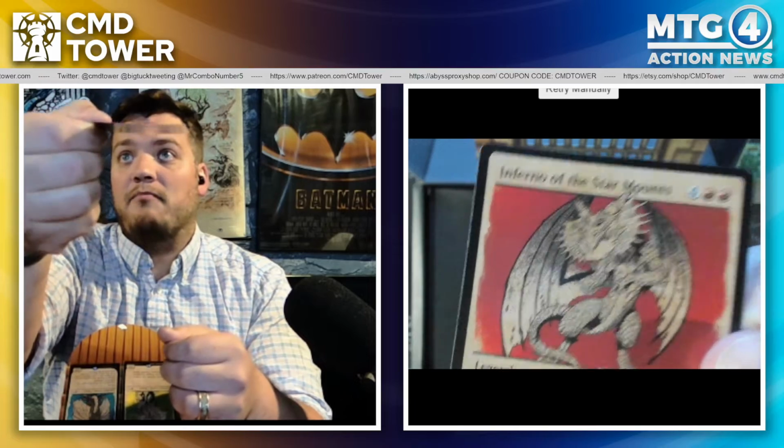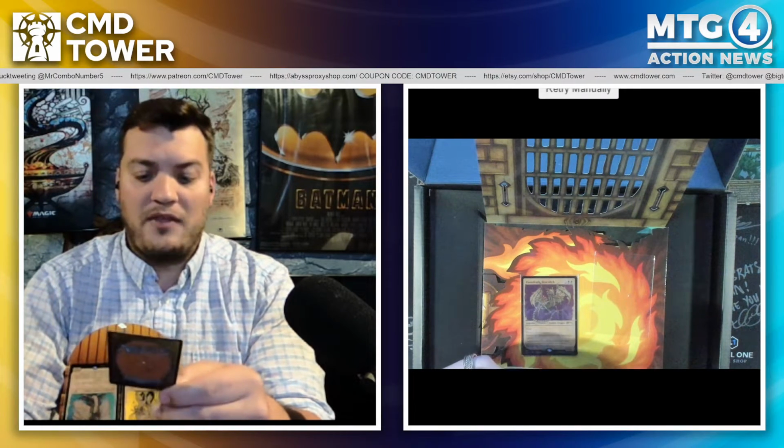Oh, man, that's beautiful. This can't be countered. Love that. Flying, Haste, 6/6. And you pay red whenever Inferno of the Star Mounts gets +1/+0 until end of turn. When its power becomes 20 this way, it deals 20 damage to any target.